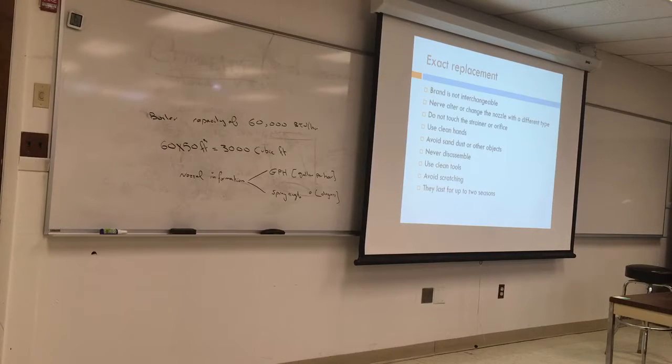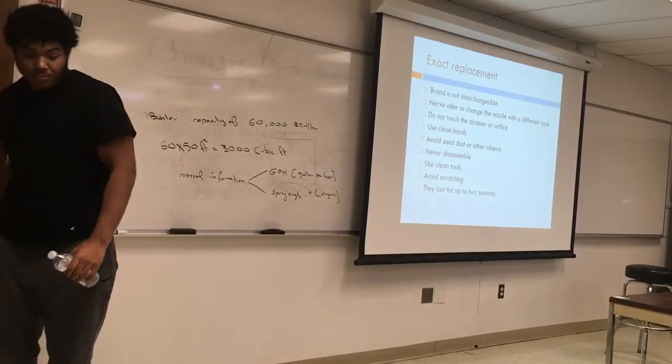They last up to 2 seasons, but you should change it every season, even though it says up to 2 seasons, depending on how much you use them. Always go with the manufacturer recommendation and the installation recommendation, and they're not that expensive. It's around between $2 and $5, so change them every season. If you're going for pre-season startup, you want to change them.